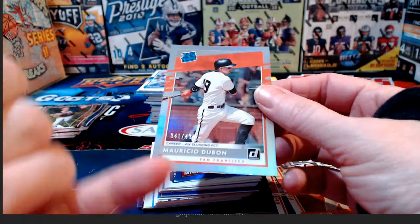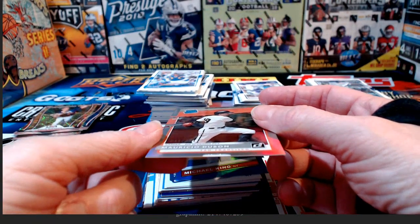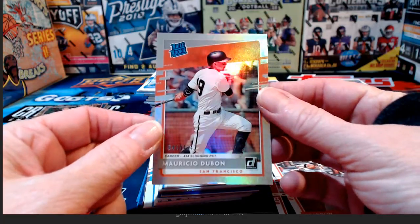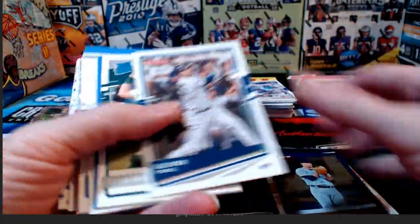It's numbered to 434, but I need to point out, you can see there the hollow foil is starting to separate from the card all down along that bottom edge. That's the one thing I will say about Donruss Flagship. We have had that problem in the past.